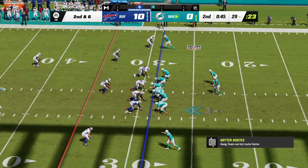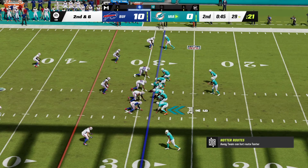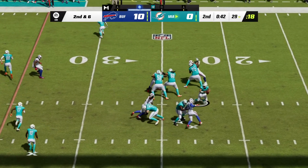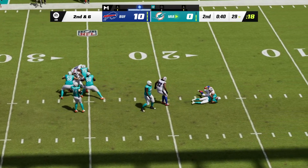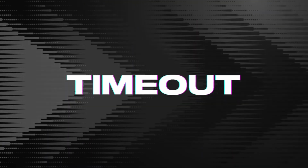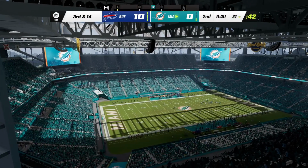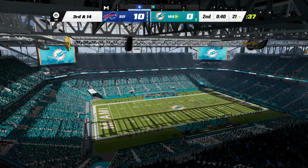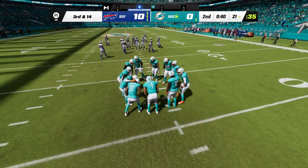Second and 6, just inside the 30. Looking to pass, Tua. And they take him down. The Bills get to him. Now another timeout called for by the offense. So that means they're down to one remaining here as we head toward halftime.